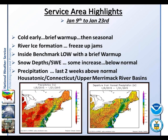We had one significant event. It was an inside the benchmark low-pressure area with a brief warm-up last weekend. We had temperatures go from the single numbers and teens into the lower 50s here in southeastern New England. We had some increase in snow depths and in the snow water equivalent, especially in the higher elevations, but we still see below normal conditions with our snow water equivalent and snow depth.